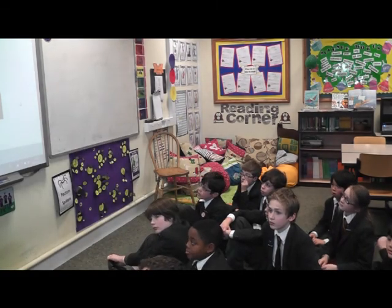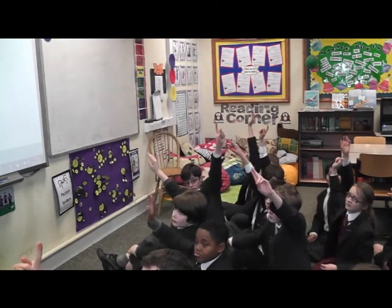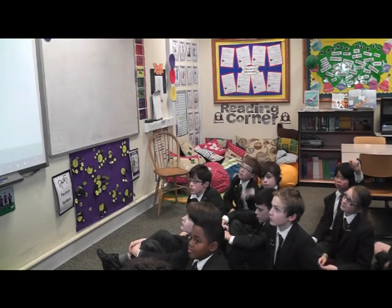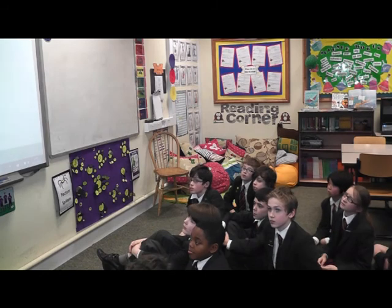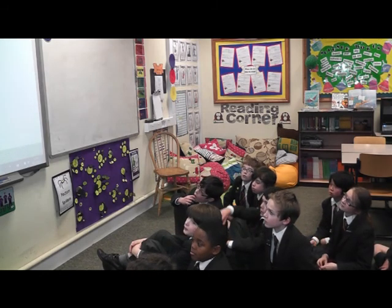So let's go back and have a look at the second one. What about that one? What do we think that one is? The Amazon. Yeah, how can you tell? Because of the river. The river, because that's the Amazon River, and also it's hard to see in this light, but it's kind of tropical looking, isn't it? Yeah. And what about this one then?